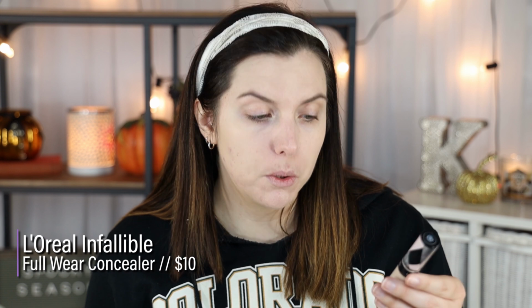I think I'm gonna leave the coverage at that. I know I still have a little bit of stuff peeking through, but that's fine. I'm not looking for a super full coverage look, but that just shows you that you can use either the NARS foundation or the Born This Way matte and achieve a coverage similar to this rather than having it just be full coverage. So really like how that's looking. I'm going to take my concealer, the L'Oreal Infallible Full Wear Concealer.